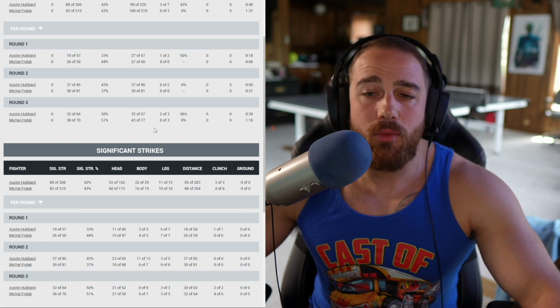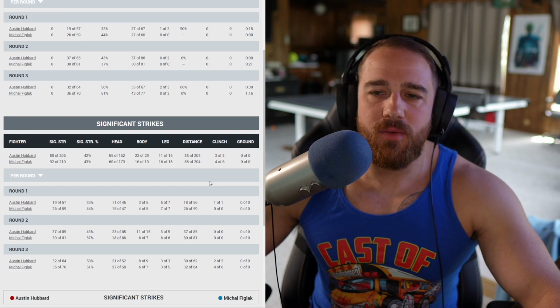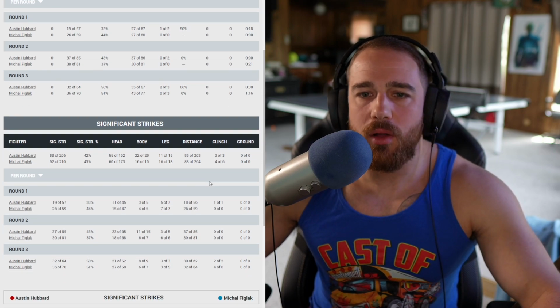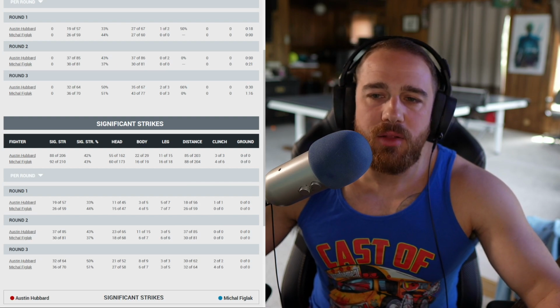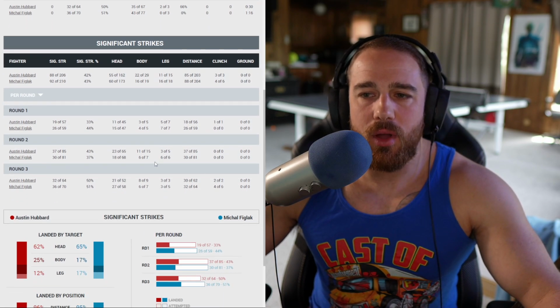Figlak was winding up a bit more for the right hand, and Hubbard uses that to get to the takedown. They get right back up. Anytime one of these finds success, the other one finds the mark as well. It's just instantly back and forth. This was a really close round. I lean towards Figlak getting the bigger reactions with a couple of his shots.